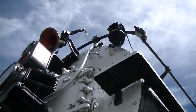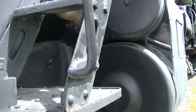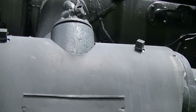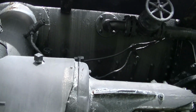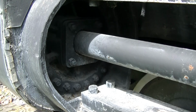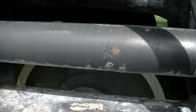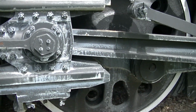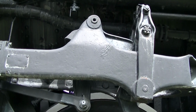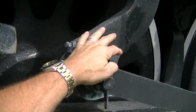Class lights, the bell, headlight. Somebody has to work on it. These cylinders are huge. It's amazing just how massive they are until you crawl up on them. And this is the main rod, piston rod, compared to my hand. The linkage is so delicate in N scale. It's not delicate here. Look at that. Big stuff.